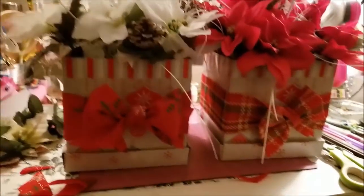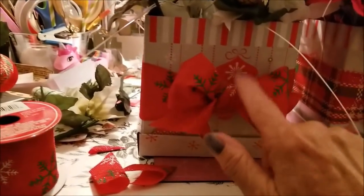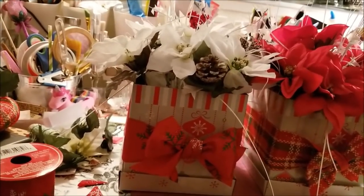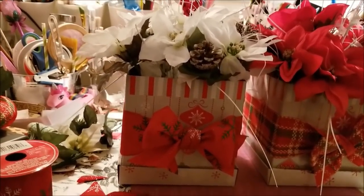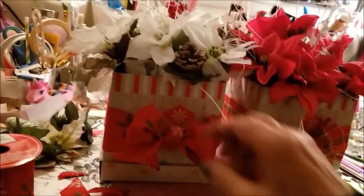And of course, like anything else, the more often you do something, the better at it you get, especially these darn bows. So if you try this, please let me know. Either send me a picture or comment. Let me know if you tried this and see how it turns out.